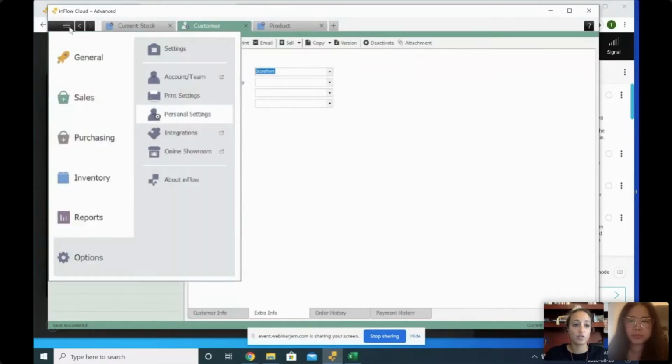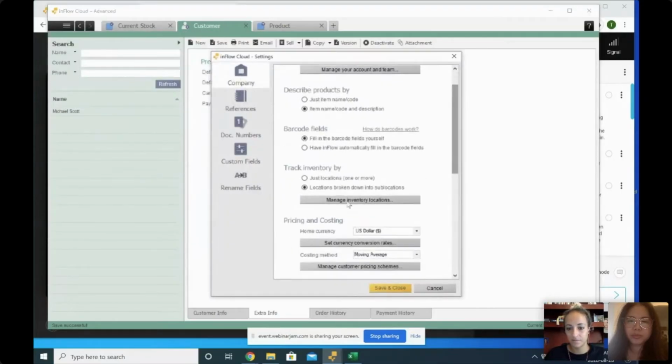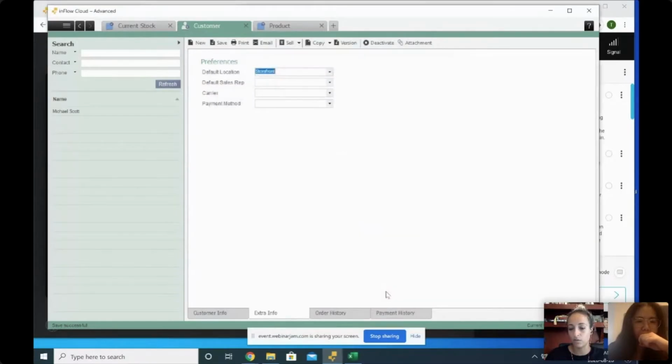Another thing you can do is set a general company setting. This is the last precedence. If you go to normal settings, again, manage inventory locations, which is what we did, you just click the little star here. That's the default. So those are the three major ways to set the defaults, and inFlow will dictate which way you want to sell.